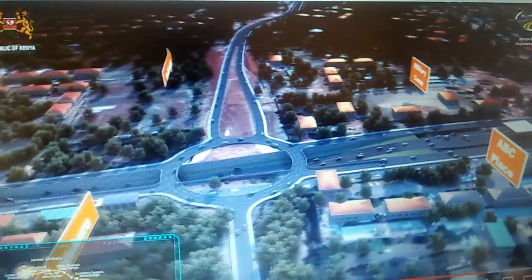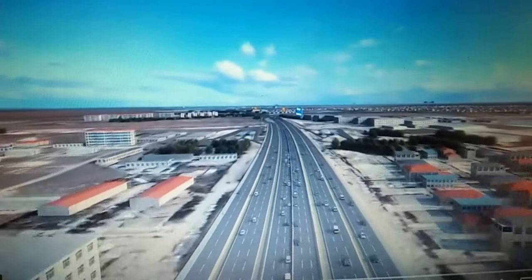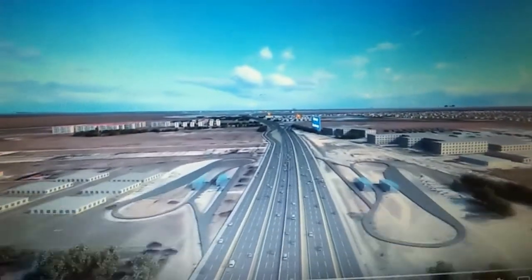This project has had its fair share of controversy, with issues ranging from whether this project should be termed as a public-private partnership project. There are issues to do with being an elite project, given that users will be required to pay to access this road and also to avoid the jam that characterizes the city of Nairobi.